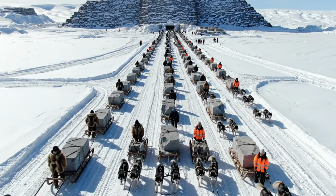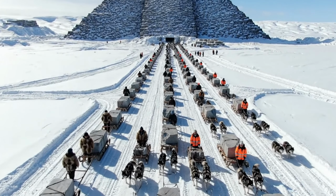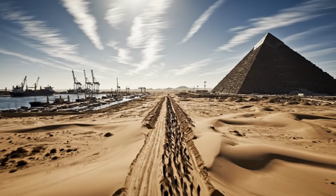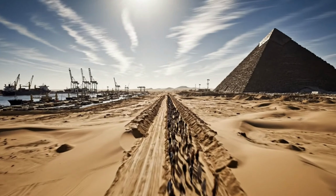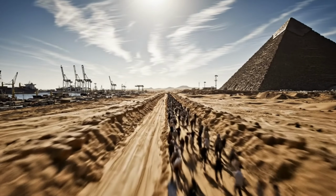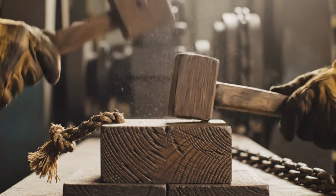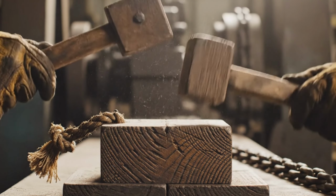340 blocks per day, a human supply chain that would impress modern logistics experts. 20 years of footsteps carved highways in the sand, infrastructure built by repetition and human traffic alone. A simple clapper kept everyone in rhythm, human ingenuity turning chaos into coordination.